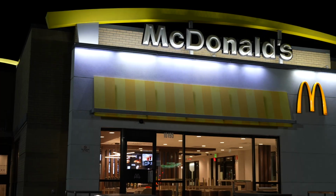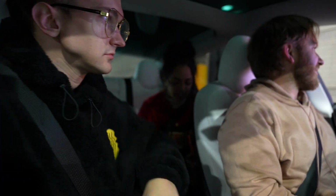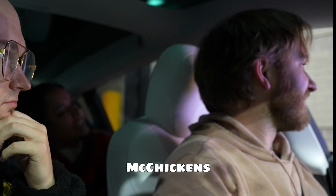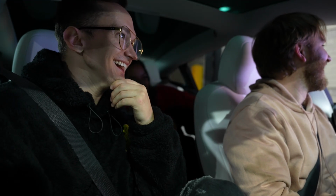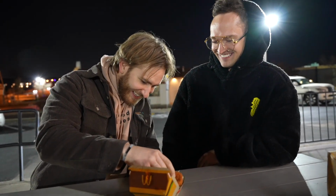Pulling up some Mickey D's here. The McRib is back. We've heard of this so-called sandwich. We have sort of a unique order. We're gonna get a Big Mac, but instead of buns, we wanna do McChickens. Big McChicken. Okay. It is what it is.